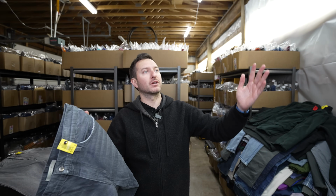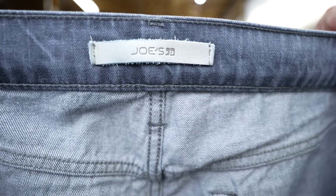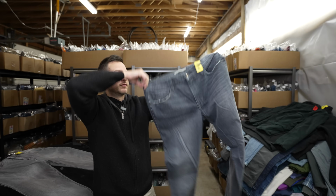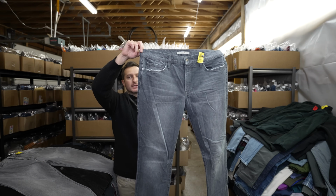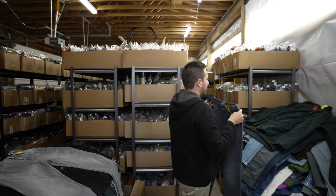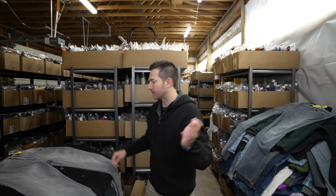I live in the Pacific Northwest. It rains here 11 out of 12 months, so there's a lot of jackets to source. So I'm definitely picking up jackets year round and listing them year round. This brand, Joe's Jeans, you can easily get $20 plus shipping. This is a nice pair of Joe's Jeans. The model is Brixton. So Brixton men's jeans by Joe's Jeans is a good pickup. I usually charge between $25 and $29 on these, and I accept all offers above $20.